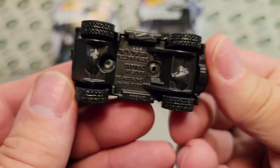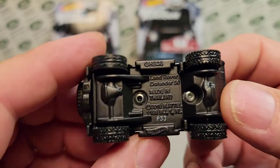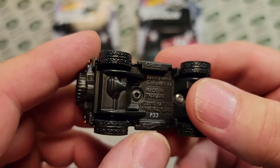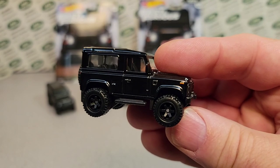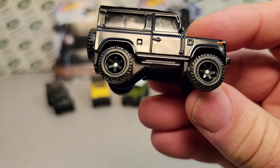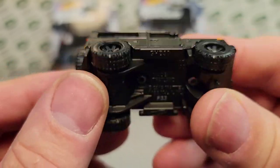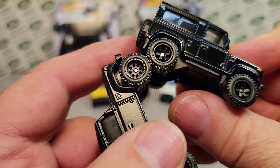Now, I'm not going to undrill this one because there's no real need, but it would be kind of interesting because now this one here is a metal base. Yeah, so that's the whole big deal with the 549 or whatever it is, because it's metal body, metal base with the Real Rider tires. So this, I think, is kind of a newer tire that has come out for Hot Wheels.